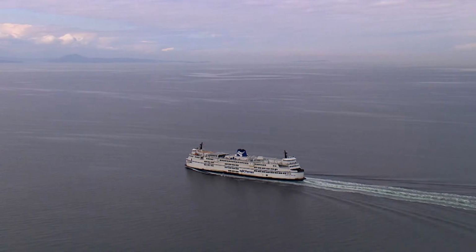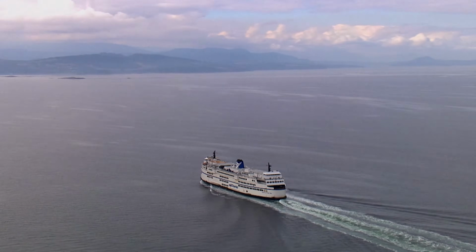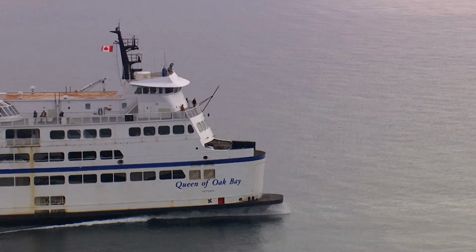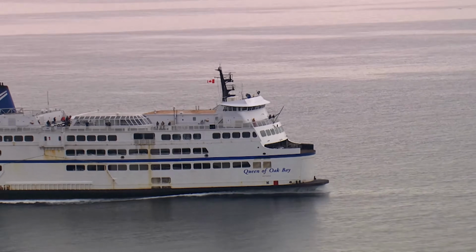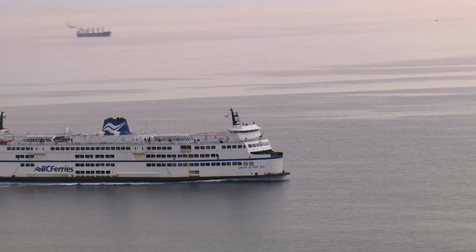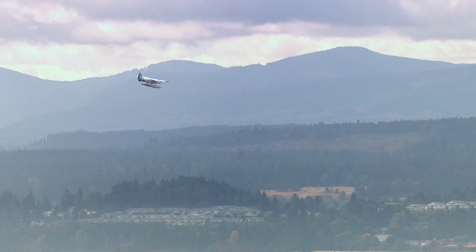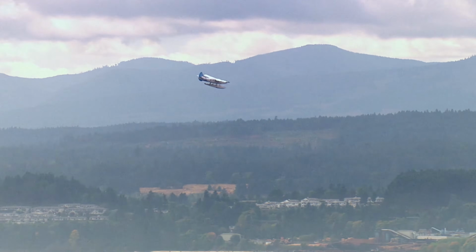It is the transportation hub for the region. Ferries operating out of Departure Bay connect eastern Vancouver Island with the city of Vancouver. High above, float planes come and go along this bustling waterway.